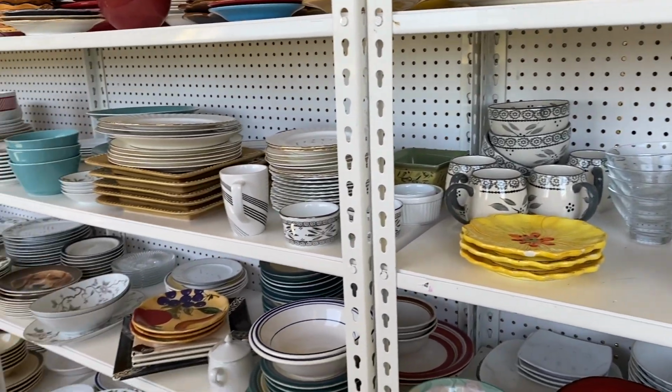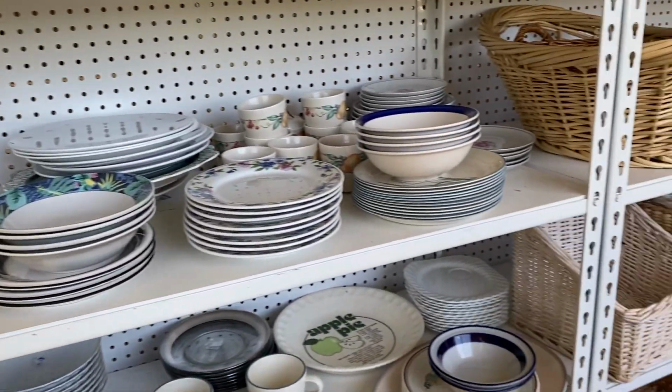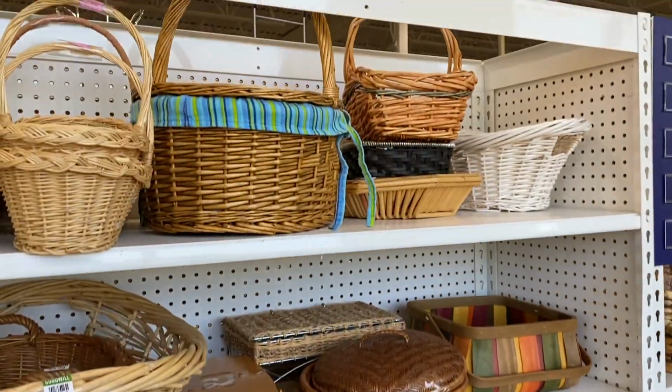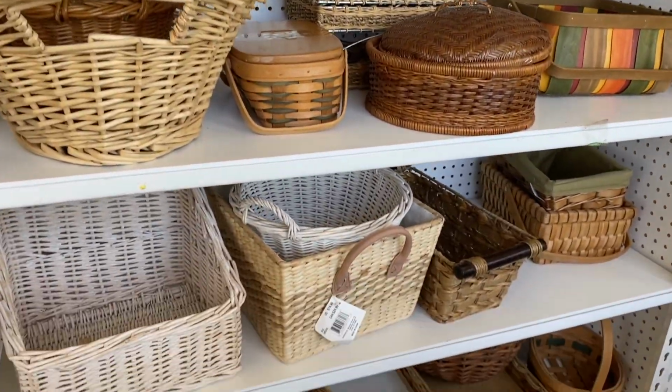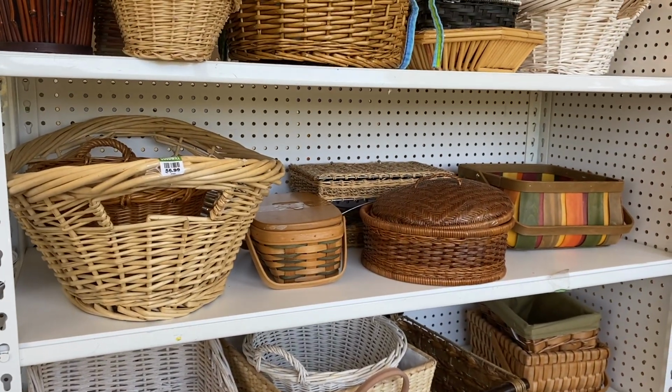Let's see. Did I see anything? No, I didn't see anything that I really liked. Well, come on, basket section. What do you got? Anything? Come on, basket section.